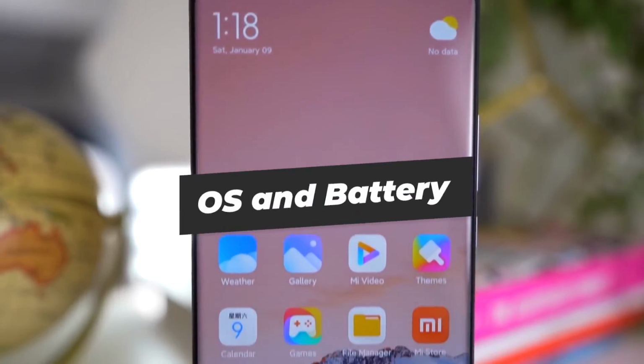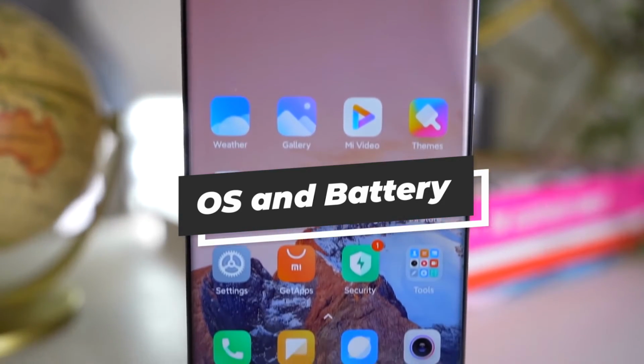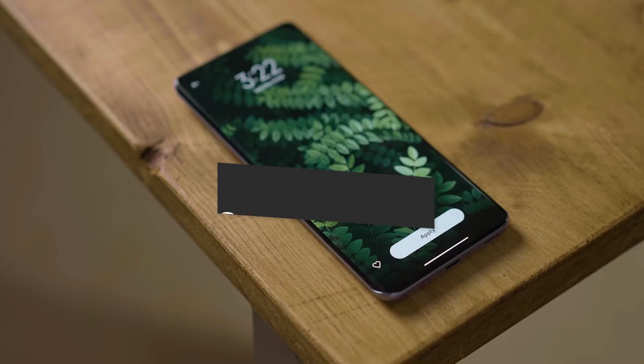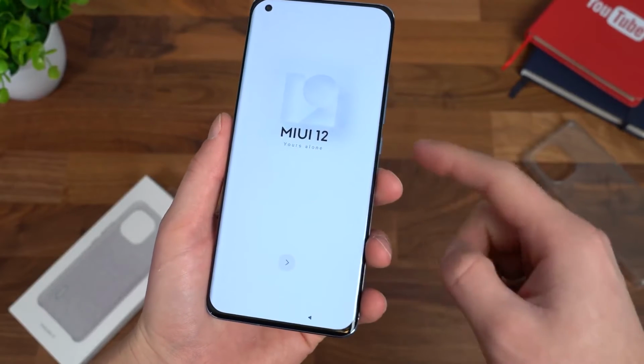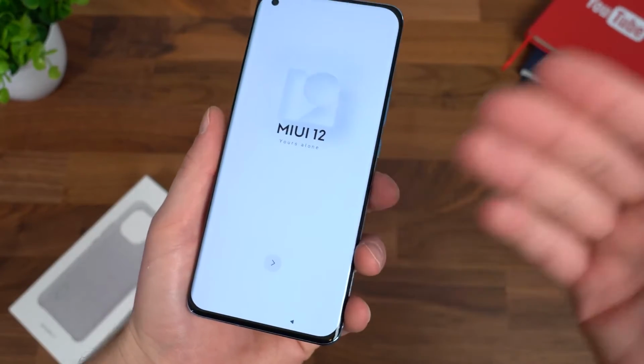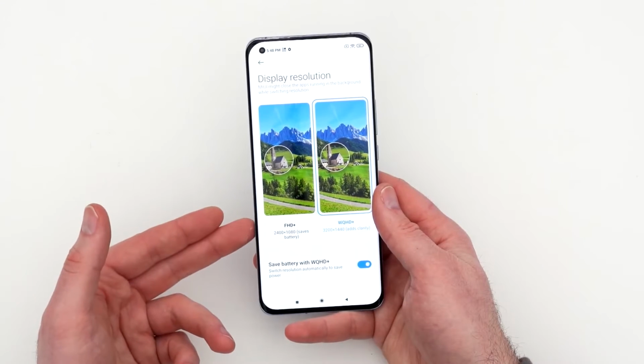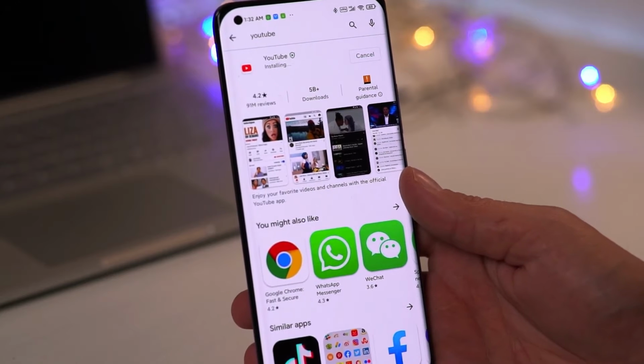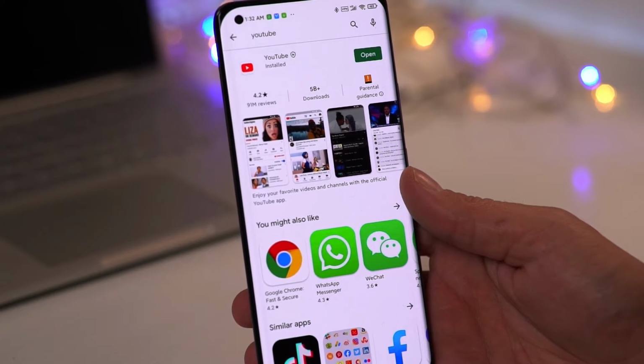OS and battery. The Xiaomi Mi 11 is running MIUI 12.5, which is built around Android OS 11. However, this is probably the weakest part of the phone and can be buggy. Apps can sometimes crash, and there can be glitches here and there that can do anything from cause a nuisance to make you miss an important text.